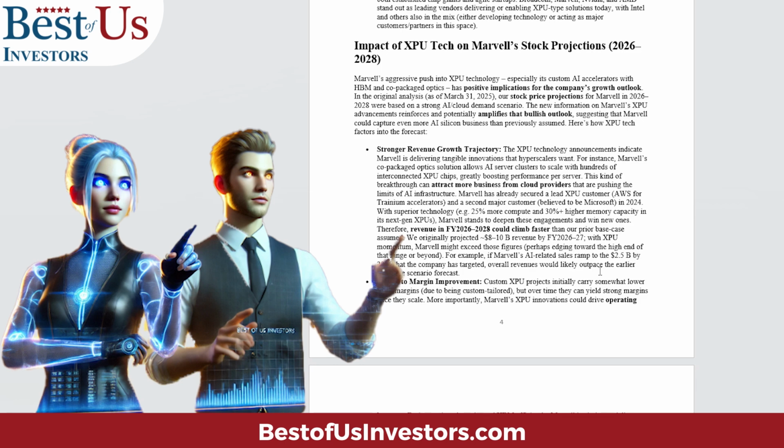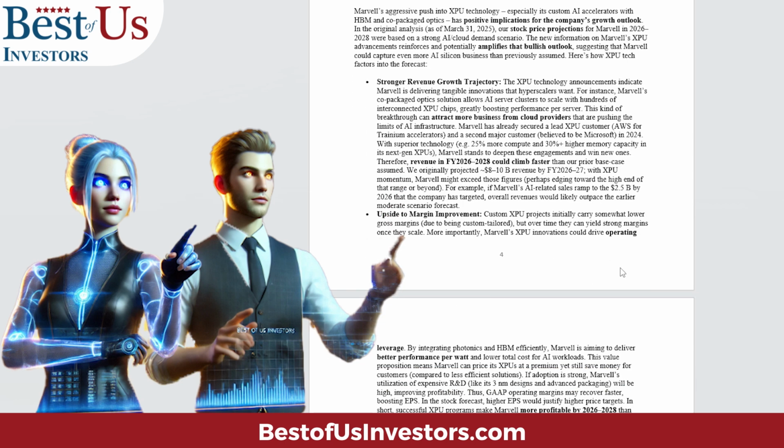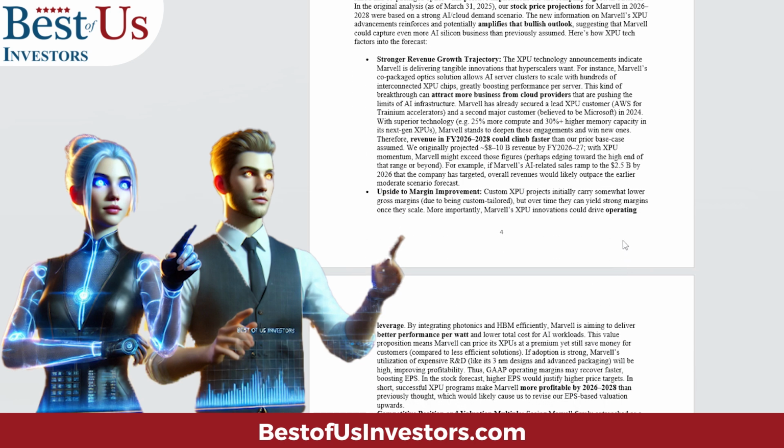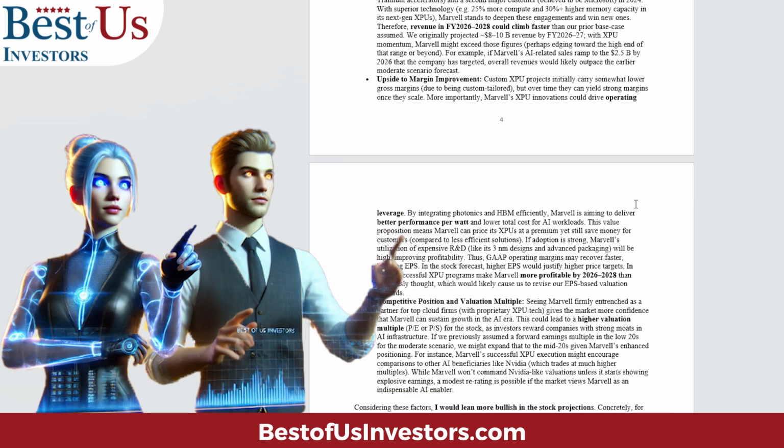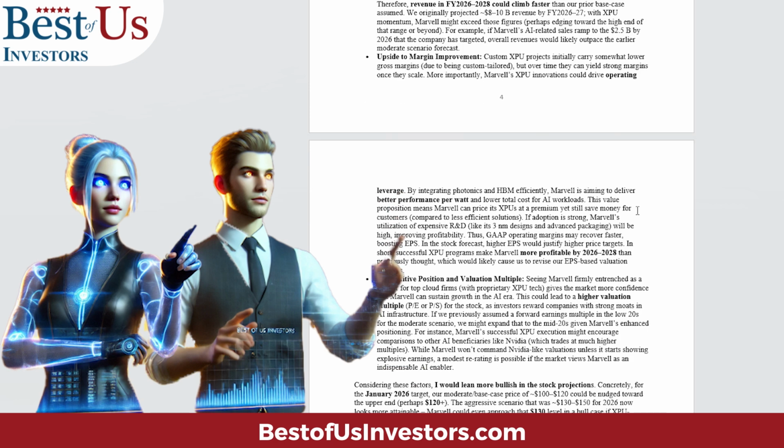Wow. Okay. What about margins? Custom work can be tricky there sometimes. That's true. Second point, upside to margin improvement. While custom XPU projects might initially have slightly lower gross margins, lots of R&D, bespoke design, they tend to yield really strong margins as they scale up and mature. The scaling effect. Exactly. Marvell's innovations deliver better performance per watt, lower total cost for AI workloads. That justifies premium pricing. Plus, high utilization of their cutting-edge R&D, like their advanced 3-nanometer designs, which are way more power-efficient and dense, and their sophisticated packaging techniques, that directly improves profitability, boosts the bottom line, the EPS.